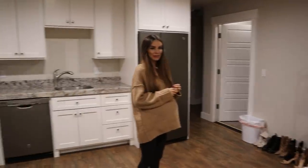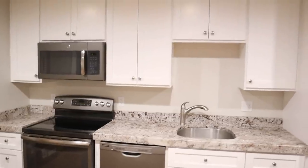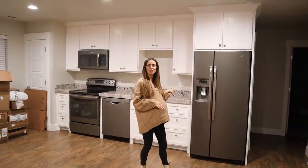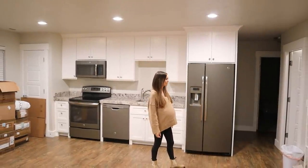It's coming soon. And this is the kitchen. We just did it kind of simple, appliances all together. It's actually a really cool kitchen for an apartment. When my mom and dad come to stay, they have a bedroom, bathroom, and their own little fridge and kitchen area. So it's really nice to have guests over.